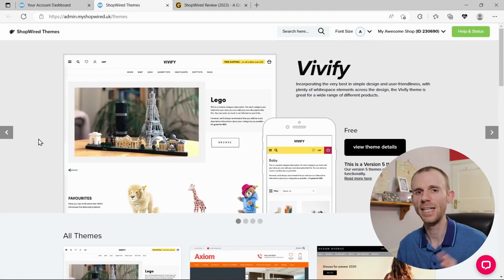The reason for this is ShopWired introduced their version 5 framework in the summer of 2022. This included a new theme customizer, which I'll show you in a minute, which was a big jump forward for ShopWired. But part of the process of introducing the version 5 framework is porting all of the old version 4 themes over to the new version 5 framework.